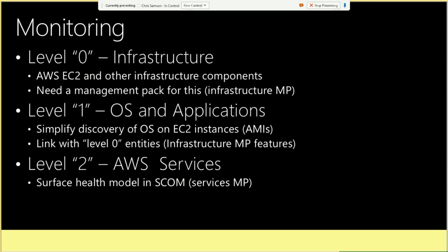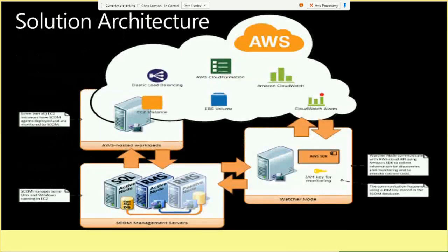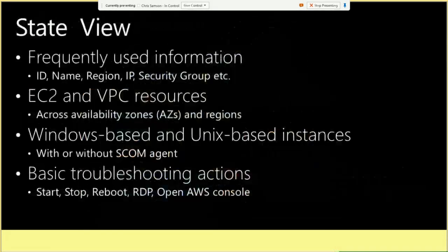And then level 2 services could be any service health model in Operations Manager. That could be the dependencies that exist between CloudFormation, elastic load balancing, and applications running on the operating system, really giving you, the end user in Operations Manager, the ability to see the entire stack running in EC2 and any AWS service.